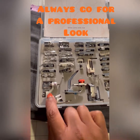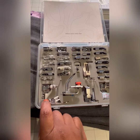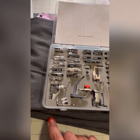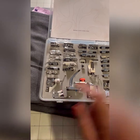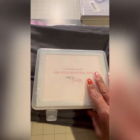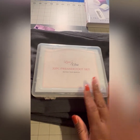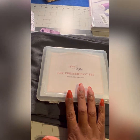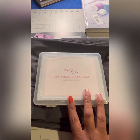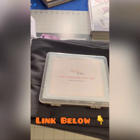I have never used this foot before, so I'm going to take a little bit of time to understand how to properly use it, and even test it out on some test fabric before I use it on his pants. From what I've seen so far in some tutorials, it's really easy to use. Things always look easy, but sometimes once you actually start, you get a little confused. I purchased this presser foot set when I first started sewing, and I knew there were lots of other presser feet I would need. So I purchased a 32-piece presser foot set from Madam Sew, and it has all types of other presser feet in here.